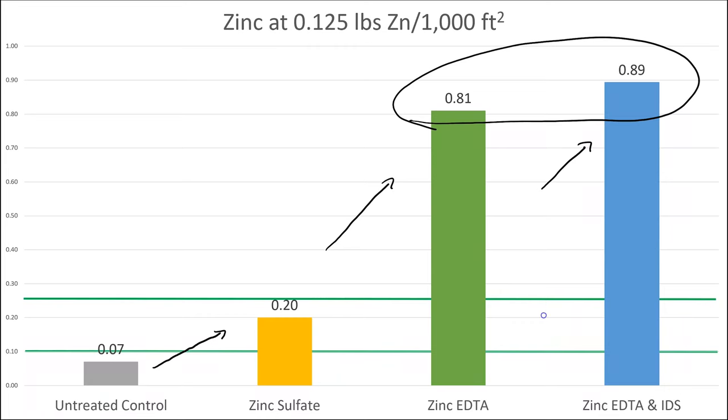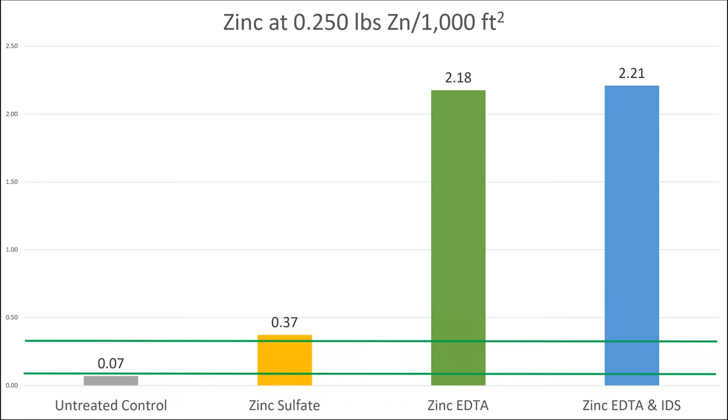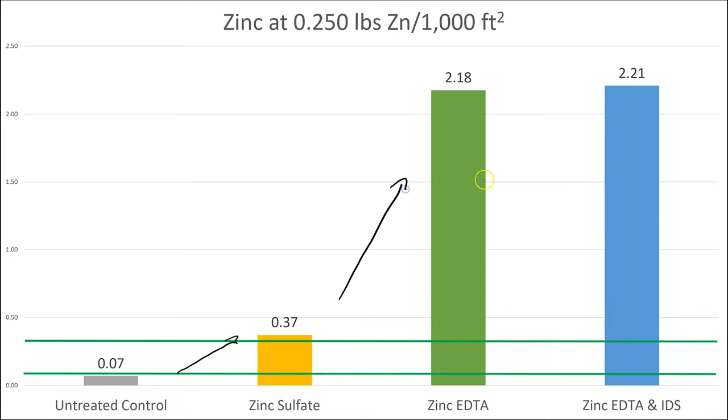Let's go ahead and look at the higher rate of zinc. So our untreated control, again, 0.07 parts per million, below that optimal range. When we bumped our rate up to 1/4 of a pound of zinc per 1,000, a pretty high rate for zinc really, we saw again that significant increase with the zinc sulfate to just above that optimal range. But we really saw those numbers skyrocket or drive up rapidly with those chelated compounds.